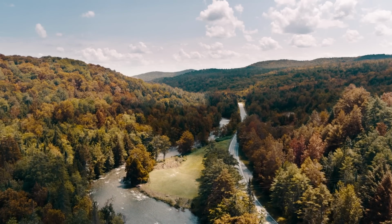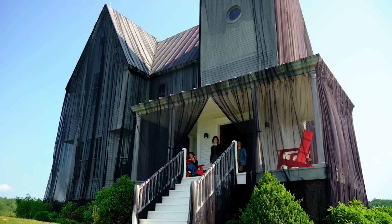When I first drove back there, I drove up the hill and their house was on top of the hill. It was like all the hair stood up on the back of my arm. It's like, oh my God, this is what the film's all about.